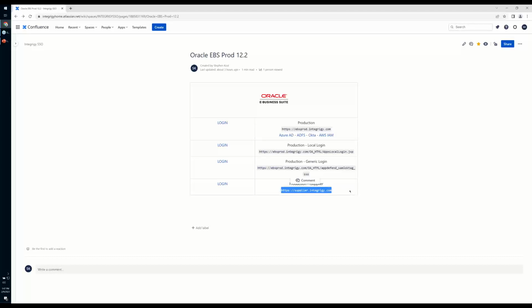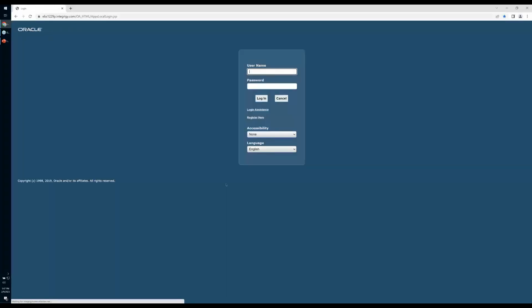Now for suppliers, let's go in as a supplier here. Again, the same URL that they're used to. In this case, I'm going to use an FND user. I don't want them to go through SSO. I don't want to set my suppliers up in Active Directory. That just doesn't make sense. So in this case, I'm still going to use what's there for the FND user.